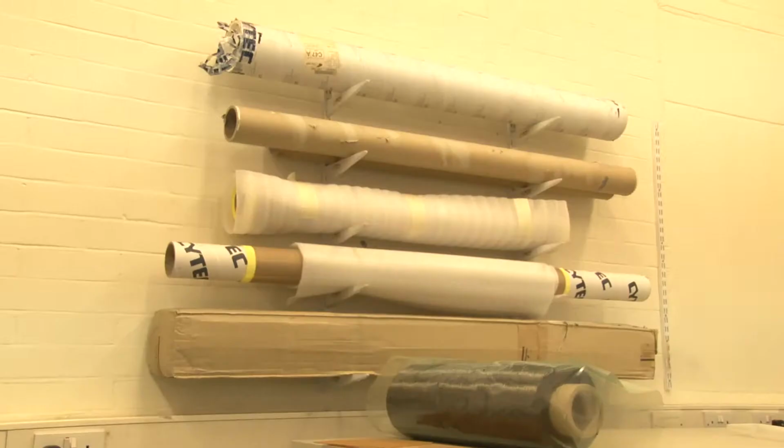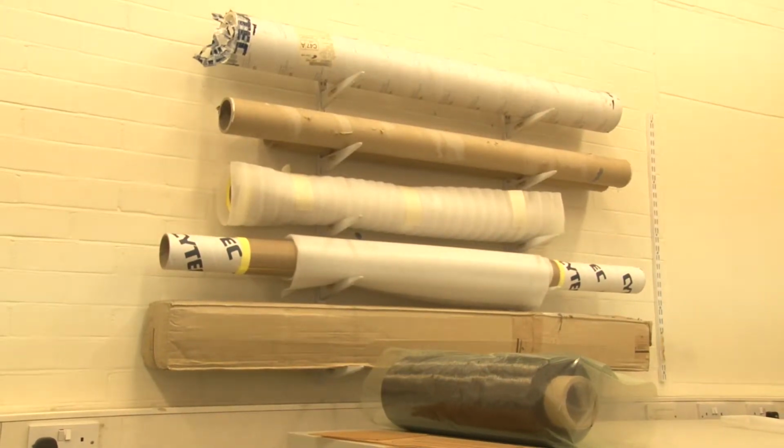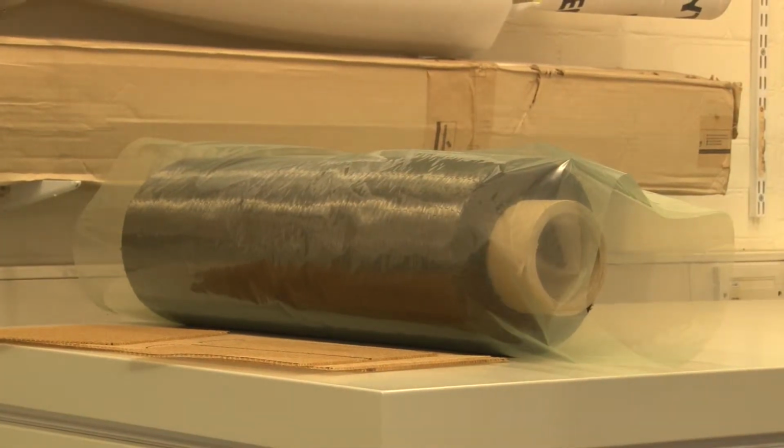Yeah, so this is our smaller pieces that are going to be flat. Our larger ones over there are going to be fitting onto big curved molds, so they don't have to be completely flat.